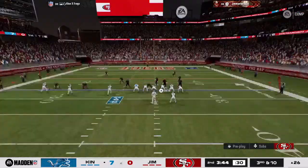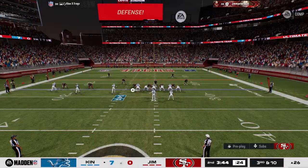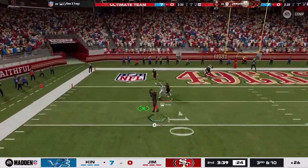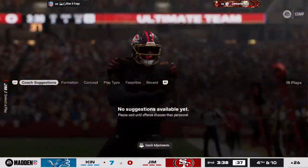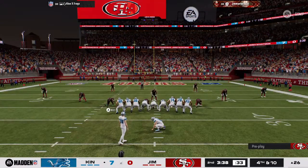Dragon 60. Here we go. Mustang 60. Bison 60. Trap 60. They'll throw out of the gun. Forced out wide. Down the field, but it falls incomplete. He was trying to get that one to Bucky Irving. And that's going to lead to a fourth down.